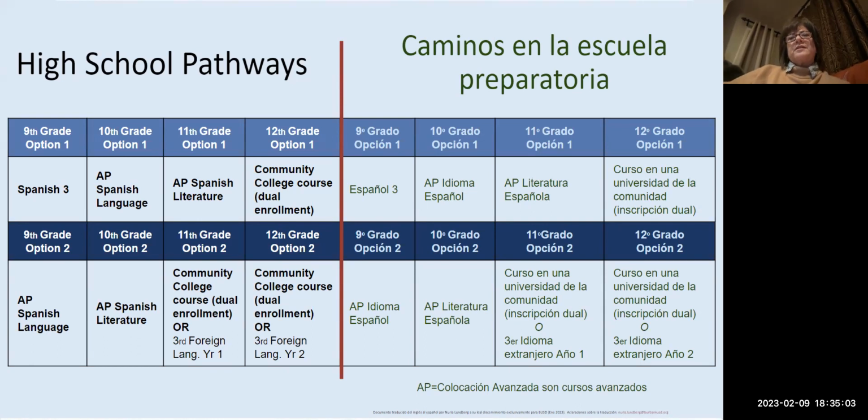So if they were wanting to continue at the university level with their Spanish studies, then those would all be good courses to take. Then you can see that the second strand is if they test into AP Spanish language as 9th graders, then they would go to literature in 10th grade. Then they could start a community college course in 11th and continue in 12th. Or if they wanted to, and some of our students have done this in the past, they could start another language and add that. So those are the options that we currently have and are planning for.